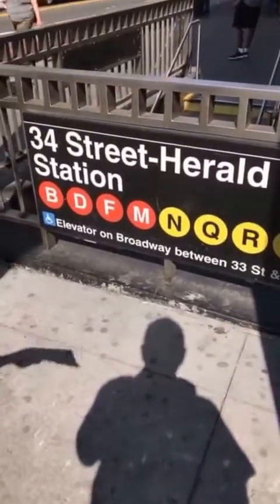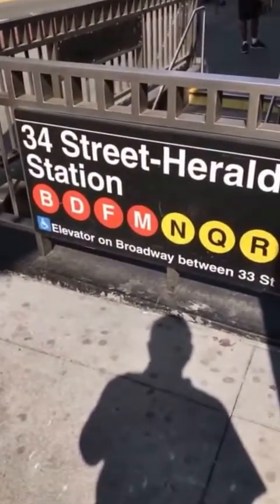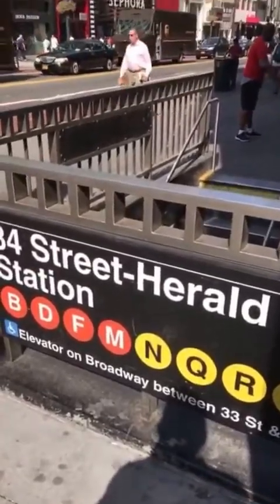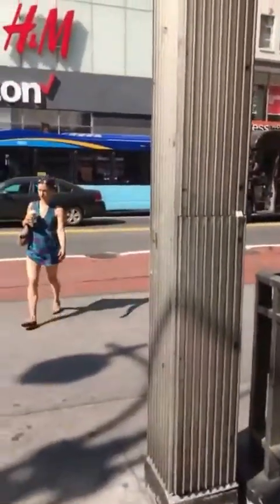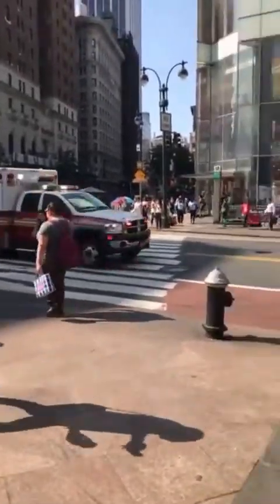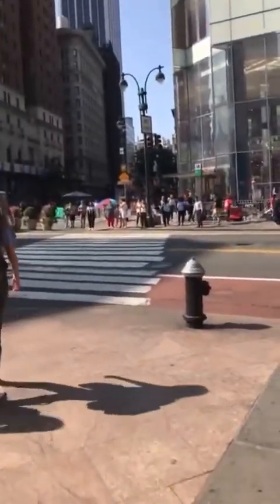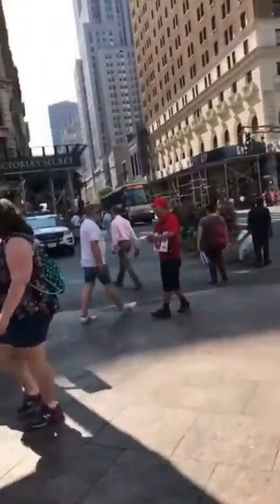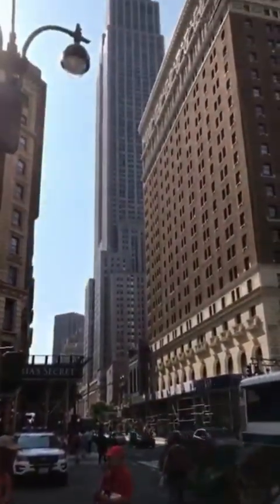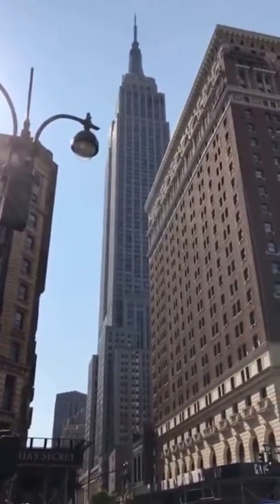So you see all trains come to Herald Square, as you can see, BDFM and the yellow line, the NQ and R. FDNY. One more look at the Empire State Building from here at Herald Square.